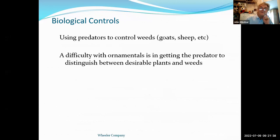Okay. Now, if you're of the ilk that you prefer not to use sprays, chemicals, anything of that sort, then you can go out and rent a goat or some sheep to control weeds. The difficulty with that, of course, is that the goats and sheep can't tell the difference between the desirable plants and the weeds.